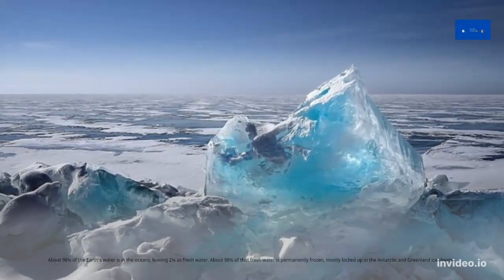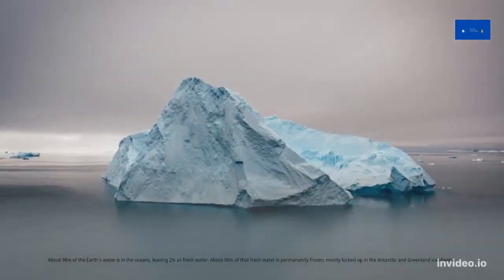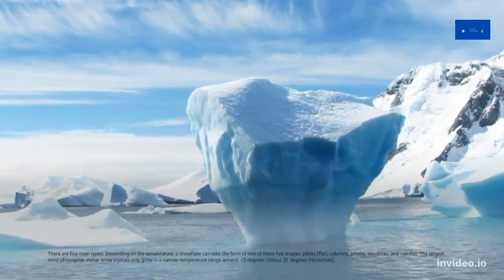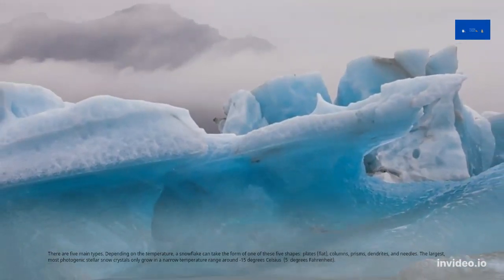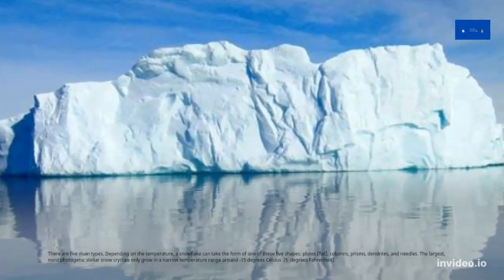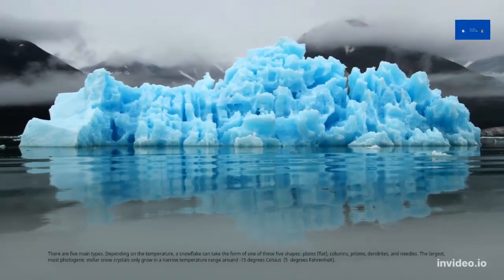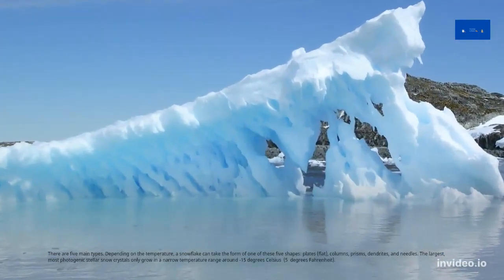About 98% of the Earth's water is in the oceans, leaving 2% as fresh water. About 90% of that fresh water is permanently frozen, mostly locked up in the Antarctic and Greenland ice sheets. There are 5 main types. Depending on the temperature, a snowflake can take the form of one of these shapes: plates, columns, prisms, dendrites, and needles. The largest, most photogenic stellar snow crystals only grow in a narrow temperature range around minus 15 degrees Celsius, 5 degrees Fahrenheit.